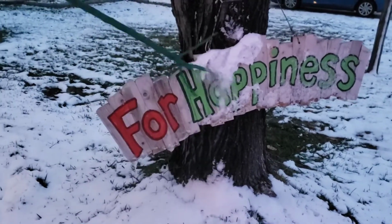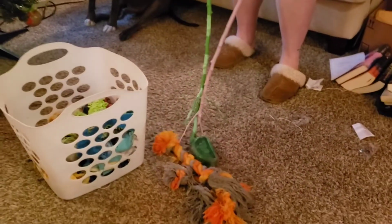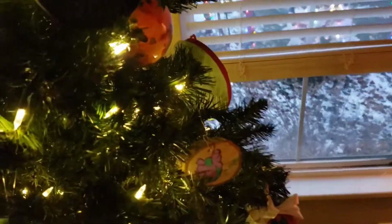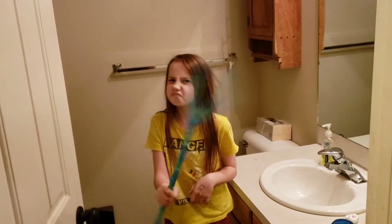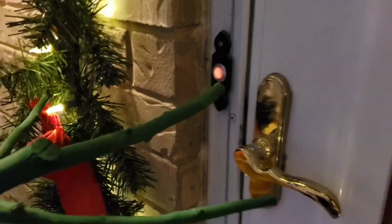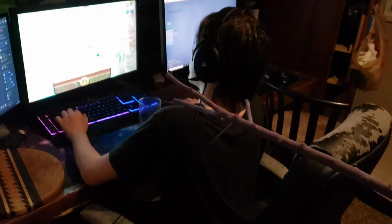Cleaning off signs. To pick up dog toys. Decorating trees. Making snowballs. Using the bathroom. To ring the doorbell. To get someone's attention.